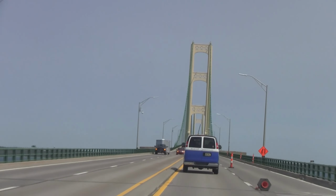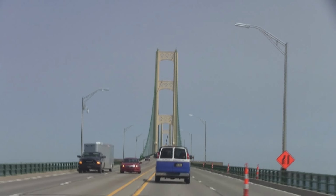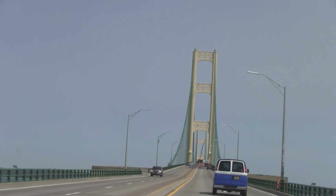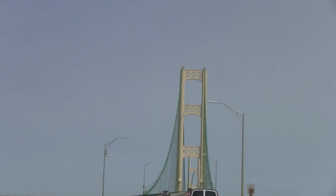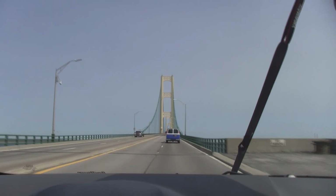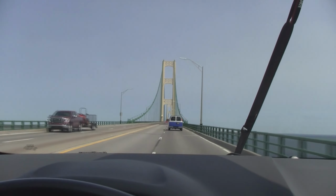My friend Court, who comes up and visits me occasionally, not a big fan of crossing big bridges. You know what I mean, Court? Hopefully you're watching this. This is a little easier, isn't it, than driving across? All right. So anyway, let's see if we can't get another look at the island over there.